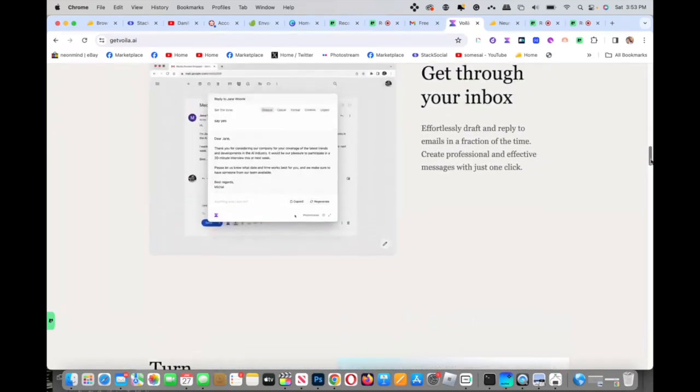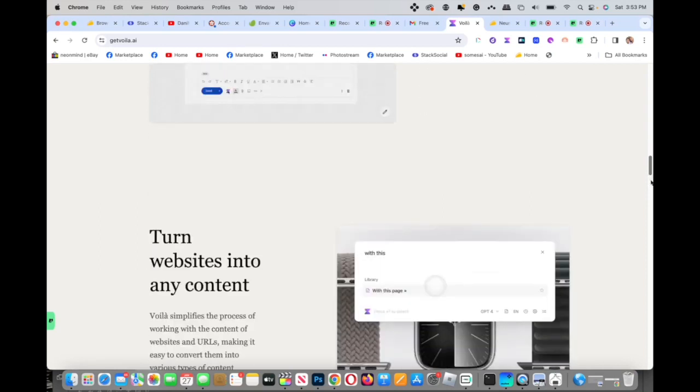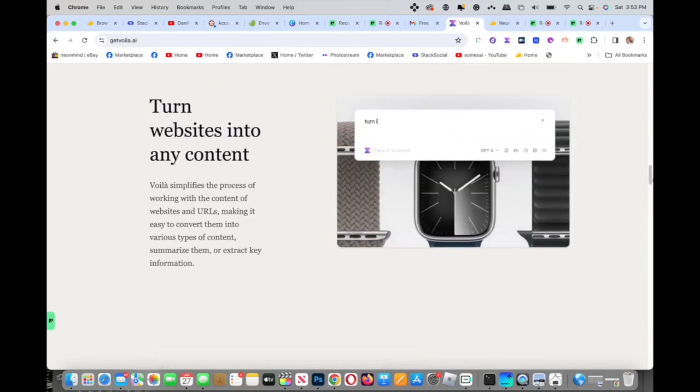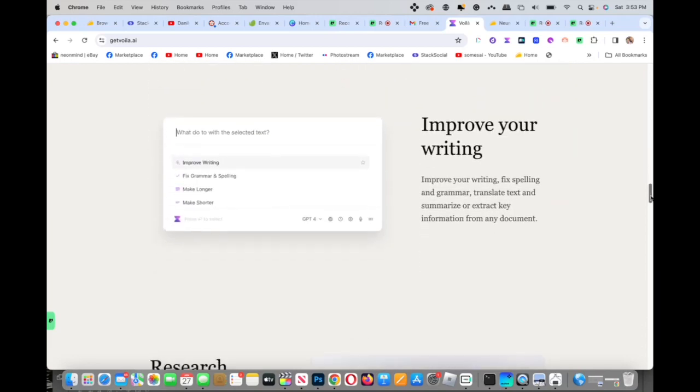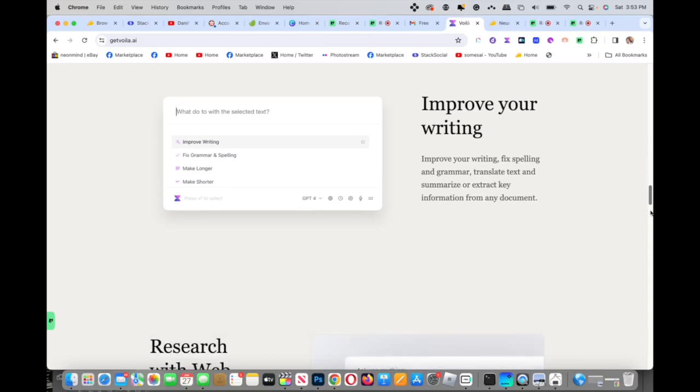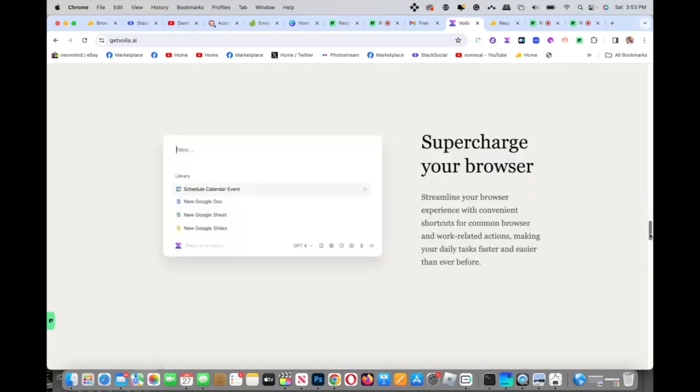And then you also have it in your inbox to help you reply. It reads what the person wrote and it crafts an email tailored to that with different tones. And then it could turn your website into different content too. Here, it could improve your writing. There's a grammar aspect to it. It could make things longer, make things shorter. I've done that a lot. I've always used that feature. And then it could research different information on the web. So this really helps me, especially with making videos. All these features I've used.